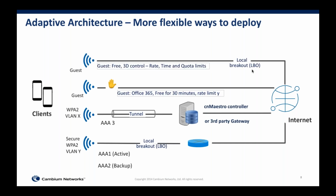We also have options as far as how the traffic is bridged, and I briefly touched on this earlier. You can locally bridge traffic from the APs themselves, or you can tunnel this traffic to another device, which then bridges the traffic out. This device to which you tunnel the traffic can be cnMaestro itself, or it can be a third-party gateway. We have standard tunneling protocols. We support both GRE as well as L2TP. And you're not tied to using the same tunneling method or local bridging method on all your WLANs. Each and every WLAN can be configured individually.